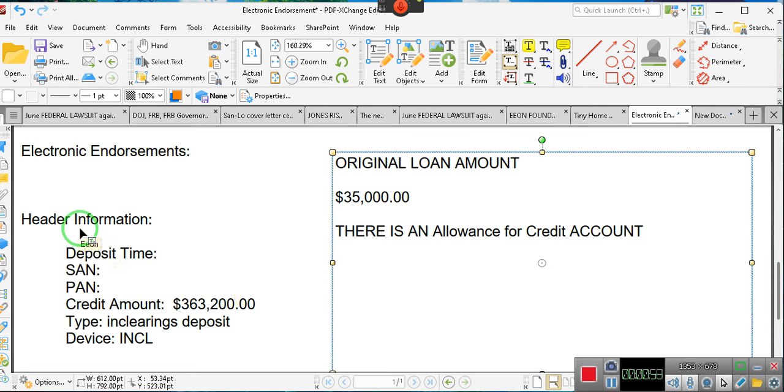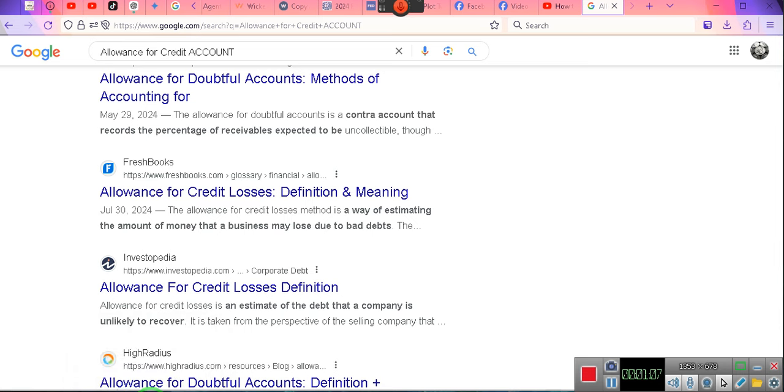Guess what? Pay attention. It's called an in-clearings deposit. Hold on. Let's do some checking for a moment. The first thing we do is allowance credit account. Now, watch this, because we're going to do an in-clearing deposit.